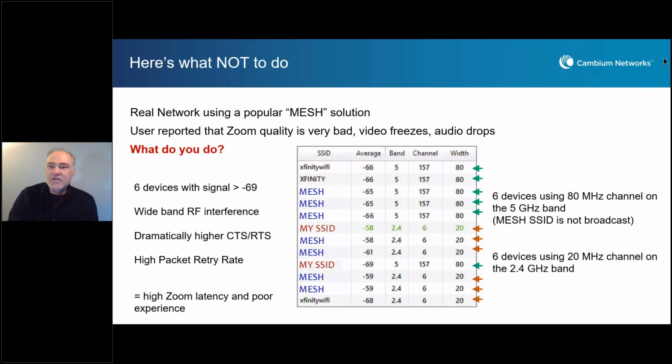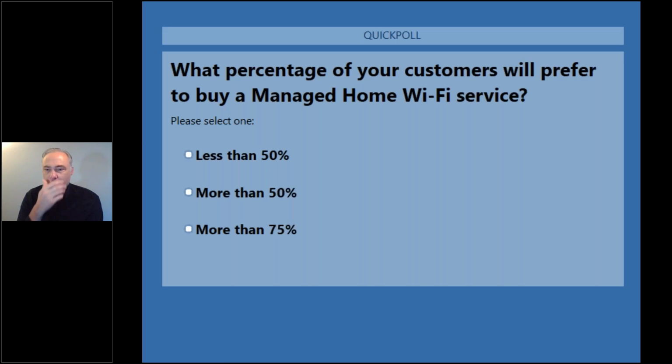So folks, I'm going to pause for just a moment, and I'm going to pop up the first poll that was supposed to pop up a couple slides ago. So if you can do me a favor, I'm going to launch this poll. So the question on this poll is, what percentage of your customers prefer to buy a managed Wi-Fi service?